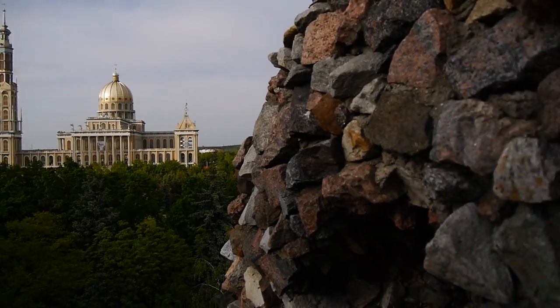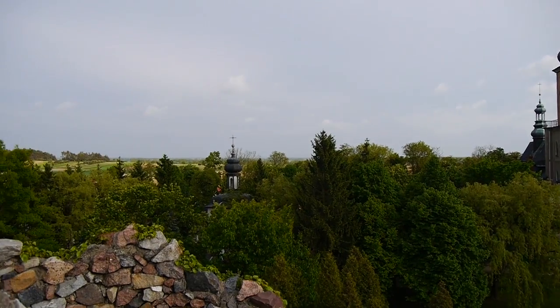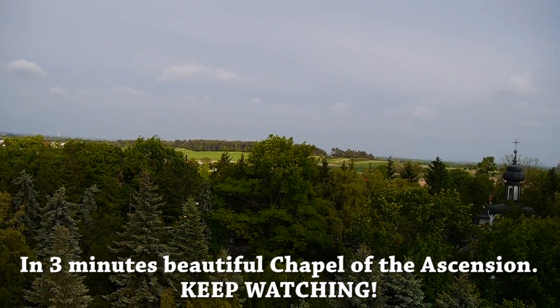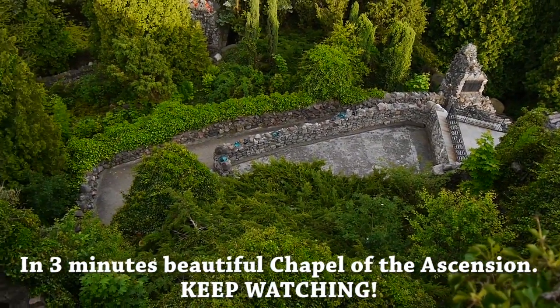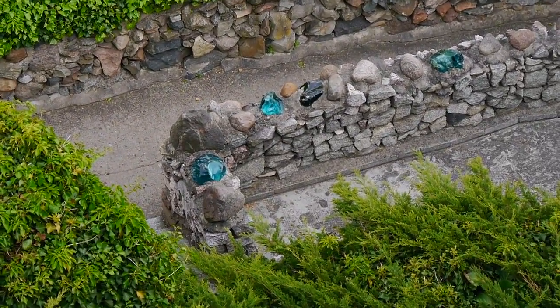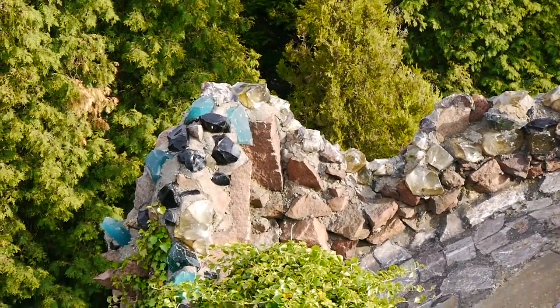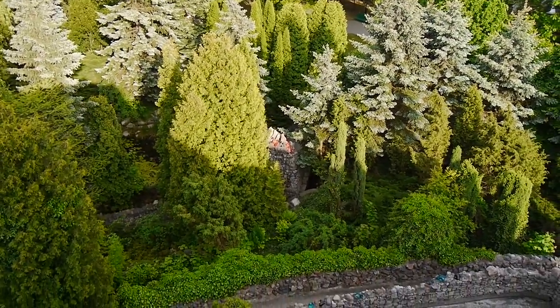Okay. So here it is, the view from the top. Here are some of those green stones we've seen before. Some of them here. Oh, nice red stones as well.